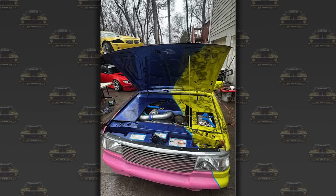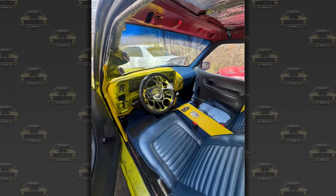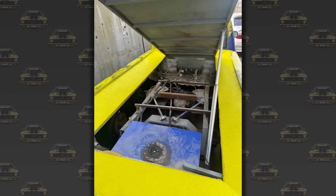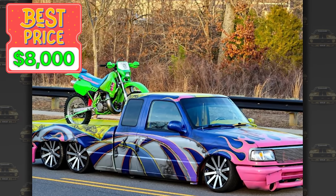The engine has the original 4-litre V6, which really needs a V8 to match the sick paint job. The comments were mixed with some loving it and saying they would daily it, with others not quite as supportive. The owner is after $8,000, not including the legendary KDX on the back, and from the comments, it seems like quite a few were interested.